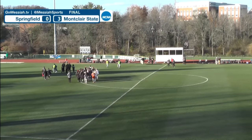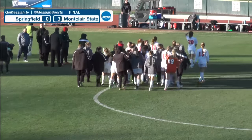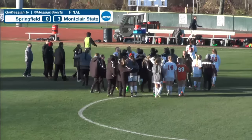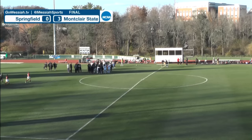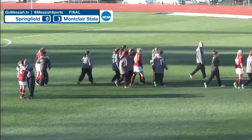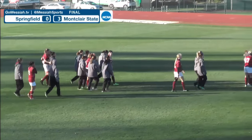Weren't able to get past Montclair State, but a tough finish for these seniors who worked so hard, earned their 4th straight tournament appearance. But for the 3rd straight year, they're going to be bounced in the first round here. This time to Montclair State. Last year it was to Ithaca. The year before to Amherst. And those are solid programs. And you'll see another solid program in Springfield exiting the tournament today.